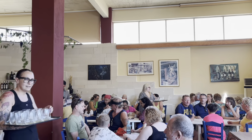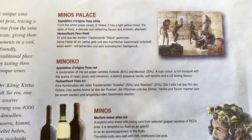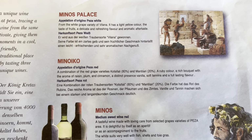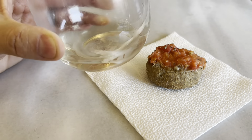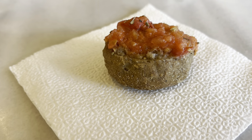Right, and now the most important bit, wine tasting. We got 3 to taste. Alrighty, here are the 3 wines we're gonna taste here at Minos. All right, we are starting with a Greek white wine. Oh, and also a little bit of bread, tomato and olive oil.